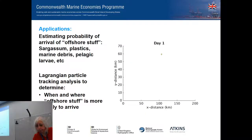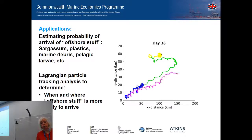So this is just to show how you can do transport modelling with that model. You can take a particular point in the model and you can see where a discharge at that location will go over time, and obviously this is an application which could be relevant to sargassum, which is a big problem in the Caribbean on the beaches, and plastics, other marine debris, etc.